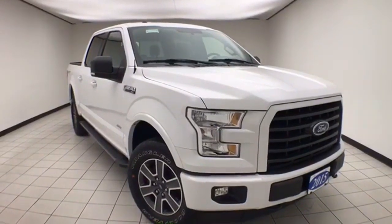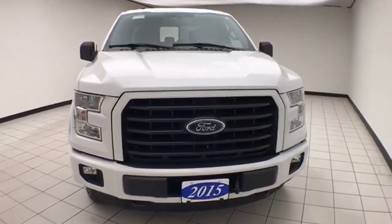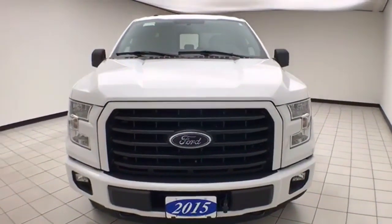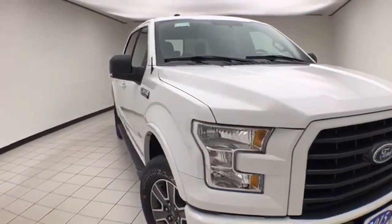Here's a 2015 Ford F-150. Smart enough and tough enough to stand the test of time. The F-150 is a leader at the job site, and it comes with all the amenities you need.